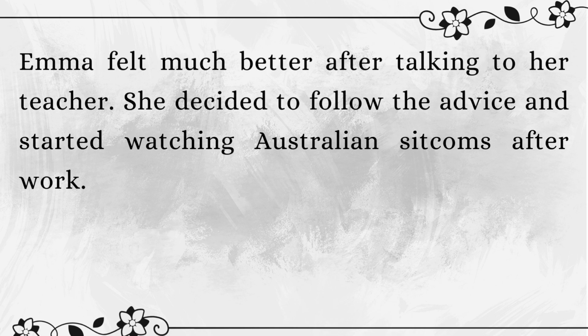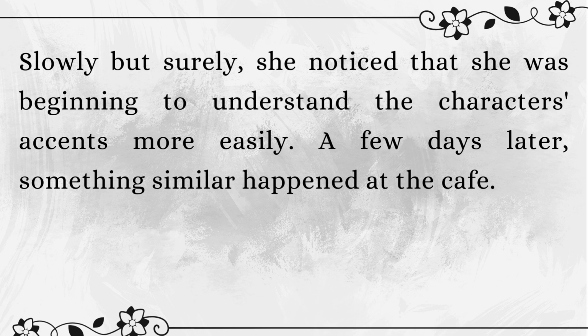Emma felt much better after talking to her teacher. She decided to follow the advice and started watching Australian sitcoms after work. Slowly but surely, she noticed that she was beginning to understand the characters' accents more easily. A few days later, something similar happened at the cafe.